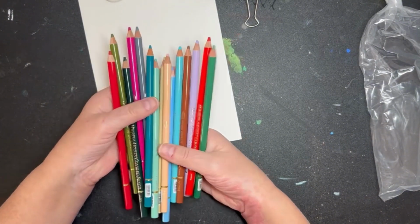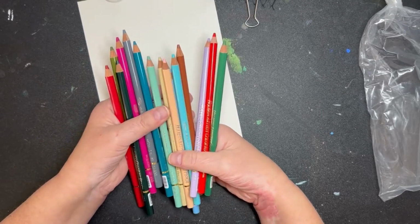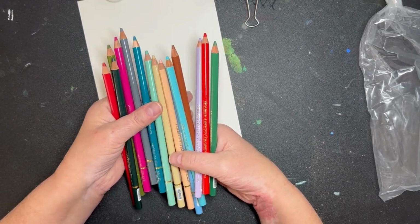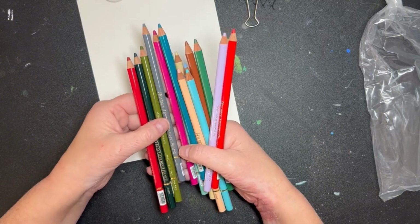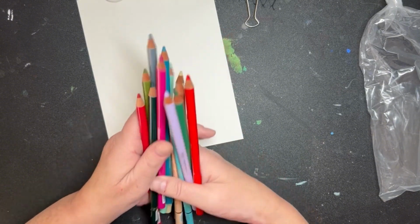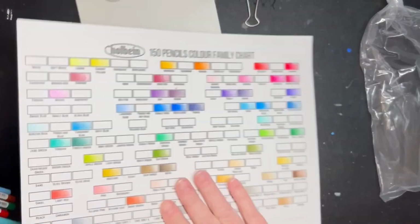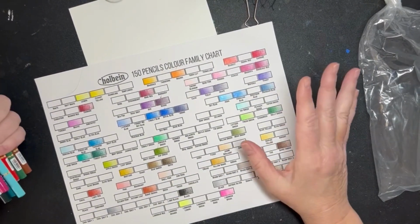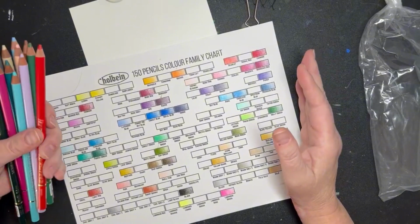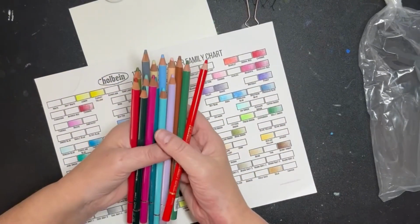Okay, so I purchased 15 new colors, and I think they're all new. I don't think any of them is a repeat purchase, but we'll see. I'm going to quickly swatch these out, and I won't talk so that I can fast forward it, but needless to say, I love the pencils.